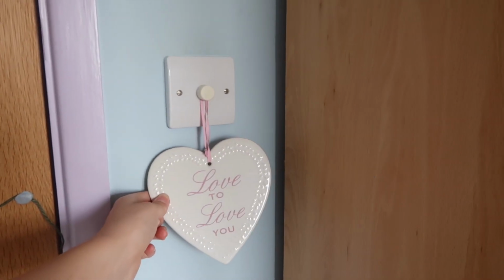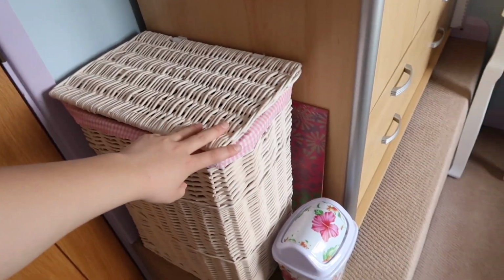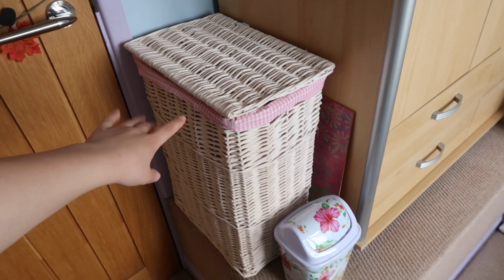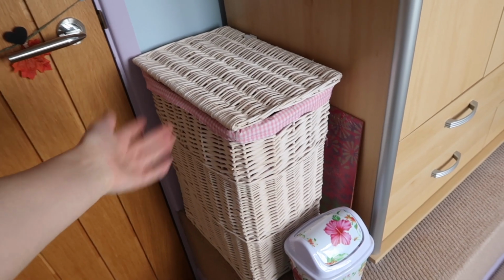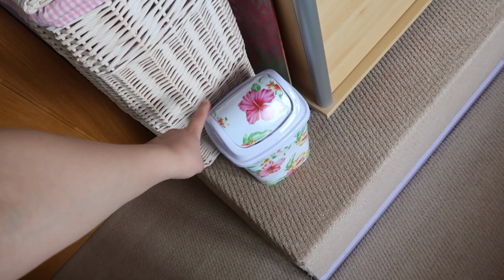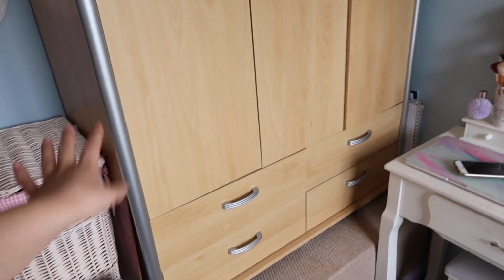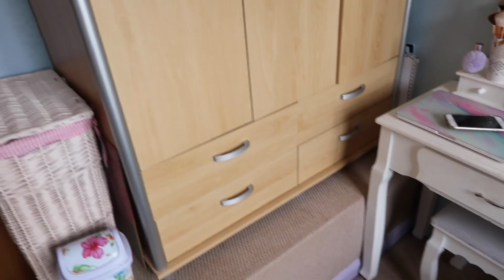My light has got this little thing on, which I don't know if I'll keep or not. Then I have got this white wicker wash basket, which I definitely think I'm going to switch up to like a brown one. And then I've just got this little bin, which again I'm probably going to swap for a little wicker bin. At the moment, my wardrobe is probably going to stay the same. I was going to change it, but wardrobes are expensive, and with everything else, it's definitely not my priority. So this is just a pretty basic, like, brown fake wood wardrobe.